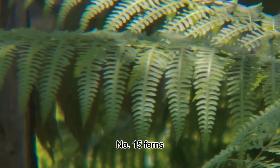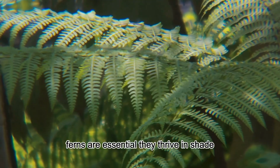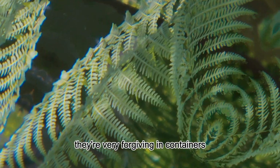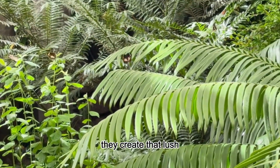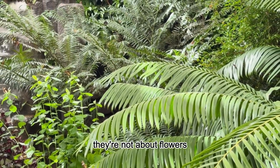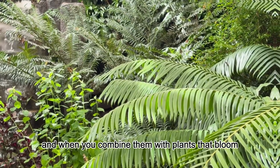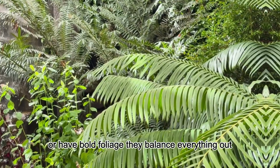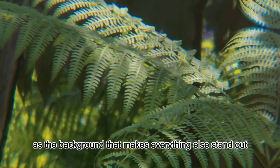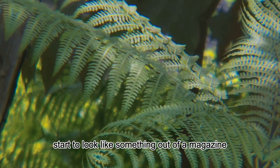Number 15. Ferns. If you want texture, depth, and a more natural look, ferns are essential. They thrive in shade, love humidity, and once they settle in, they're very forgiving. In containers, they create that lush, full appearance that makes everything feel more alive. They're not about flowers, they're about feel. And when you combine them with plants that bloom or have bold foliage, they balance everything out. Think of ferns as the background that makes everything else stand out. And if you layer them correctly, your containers start to look like something out of a magazine.